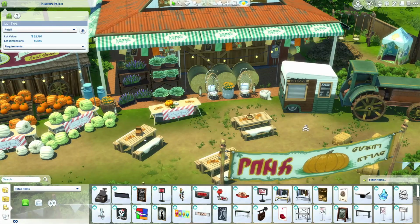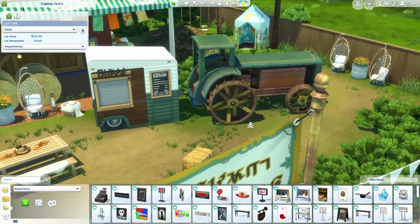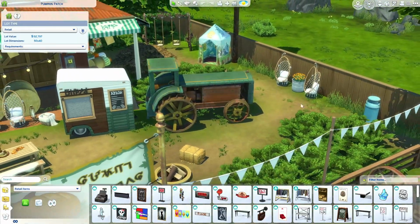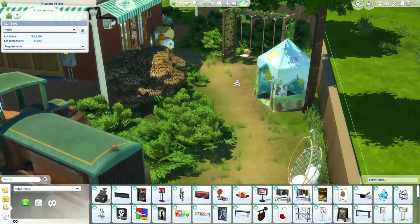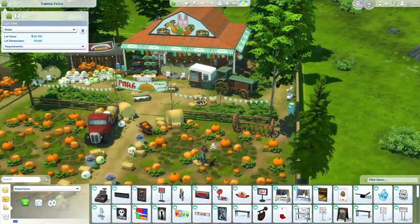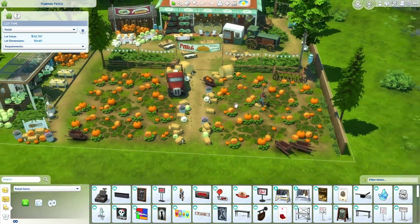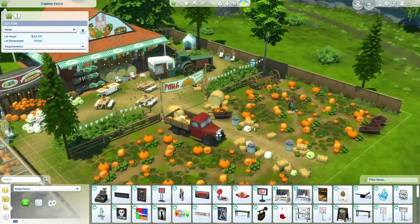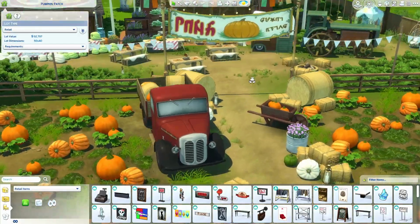To me, this is like a relaxed version of everything. We have the Eco Lifestyle food stall, which is kind of cool too. I love Eco Lifestyle. And the tractor, I love that we're seeing these chairs being used so much. A children's play tent, some swings in the back. It's so minimal, but it just looks so good. And look at these little wheelbarrows and stuff. It just looks really nice. And look at this truck and the pumpkins inside here. How do you even do that?